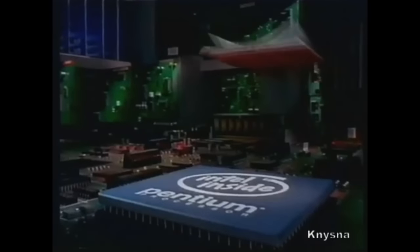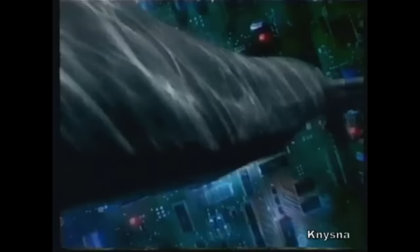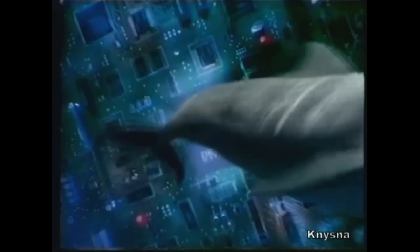What lets you learn about the world in a whole new way? The Intel Pentium processor. It has the power to make PC software come alive with the sights and sounds that take you there, wherever there happens to be. The Intel Pentium processor.